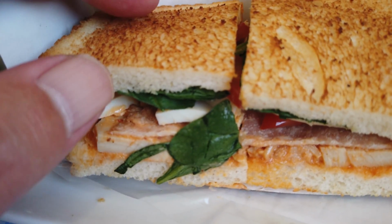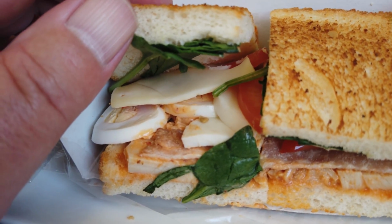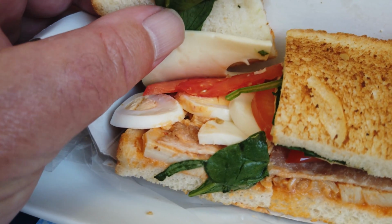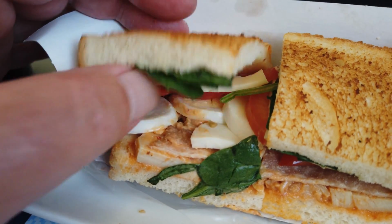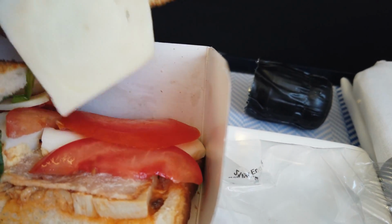So first disaster of the day is I don't actually eat egg, but the chicken and mayo is, I think it's baby chicken in there, so it's just full of egg. That's just wrong. Both sides. Might be able to salvage a bit of cheese and toast.